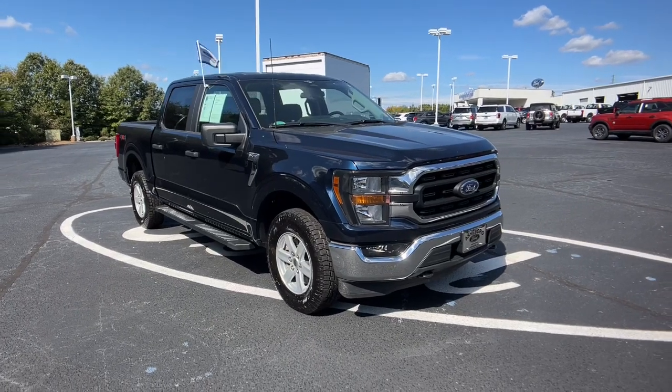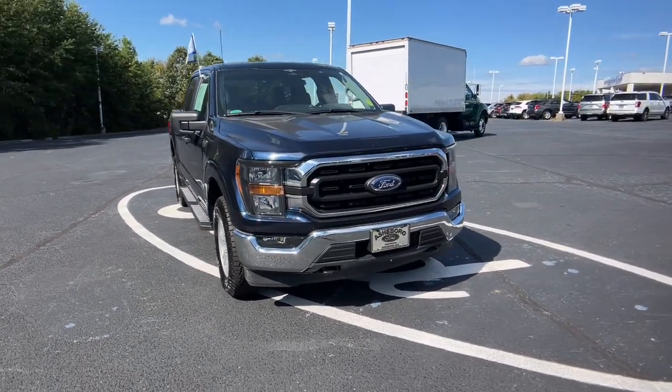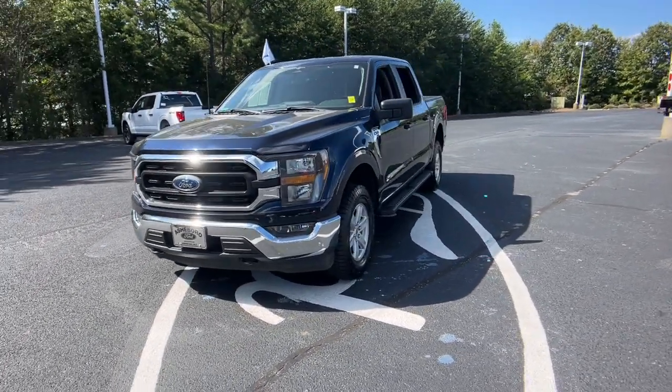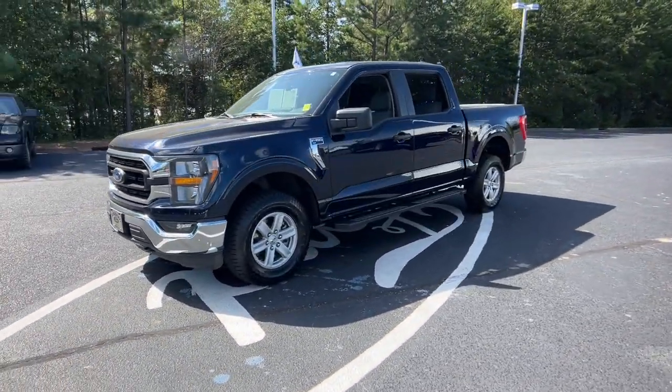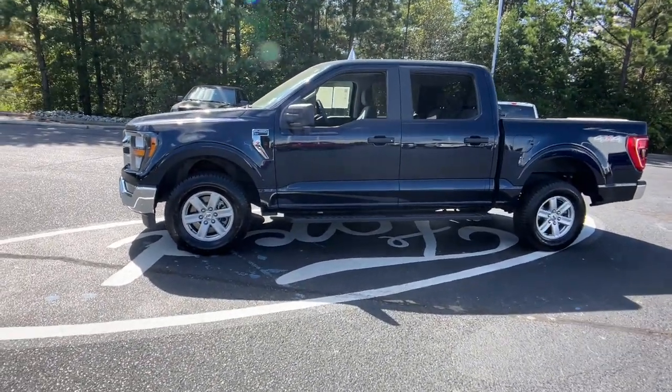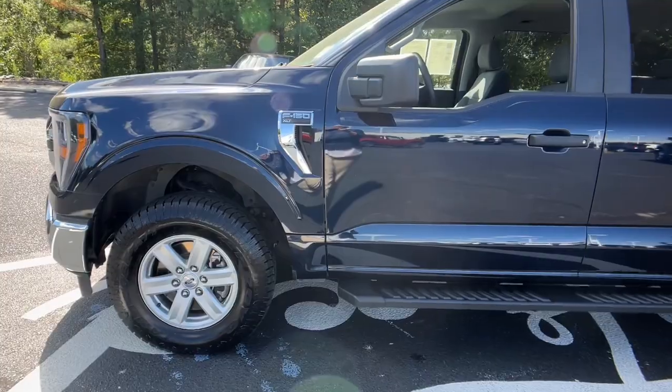Get into a car with value. 2023 Ford F-150. With less than 45,000 miles on the odometer, this vehicle provides excellent value. This rugged F-150 is ready for work, off-roading, or a little R&R.